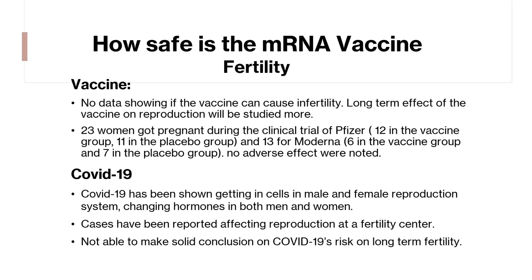However, even though there's no long-term result of the COVID-19 vaccine on fertility, COVID-19 has been reported showing in the cells of the male and female reproductive systems. It changed the hormones in both males and females. Fertility centers have also reported cases that after people got infected with COVID-19, their ability to reproduce dropped. So getting the vaccine seems safer than getting COVID-19.